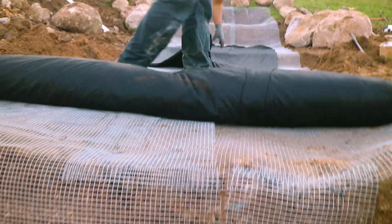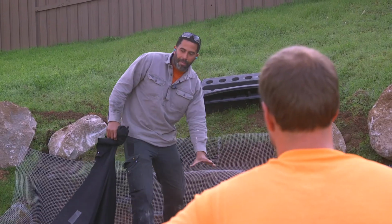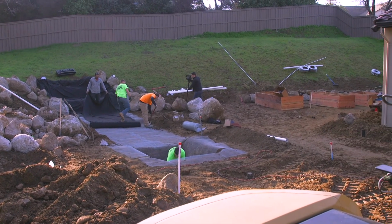Our creek bed, imagine it coming from this rock straight down the middle into that pit. We can wiggle into all that room.